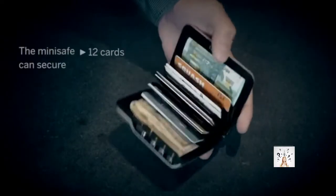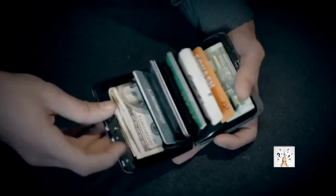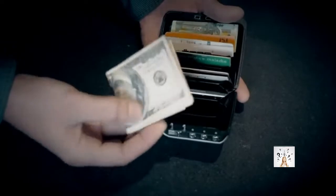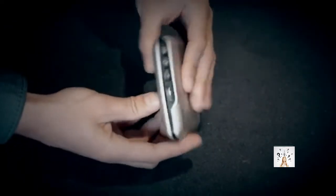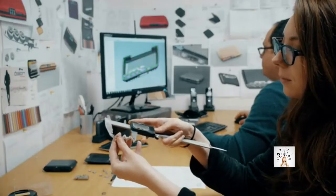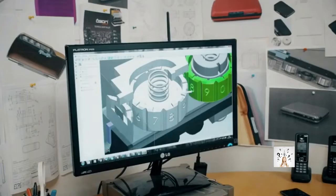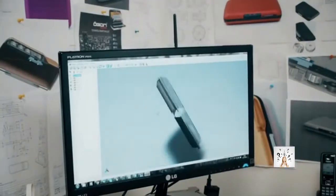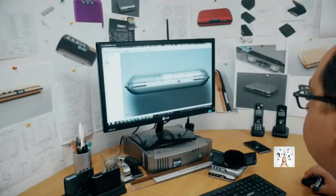It is extremely handy thanks to its fan-shaped interior, giving easy access to all your cards which are stored and well sorted. It can hold US dollars and euros and fit up to 12 cards. We've been working on this idea for the past 2 years with professional engineers to reinvent and develop the locking system to adapt it to a wallet. It's very light and strong, thanks to its conception and high-quality materials.